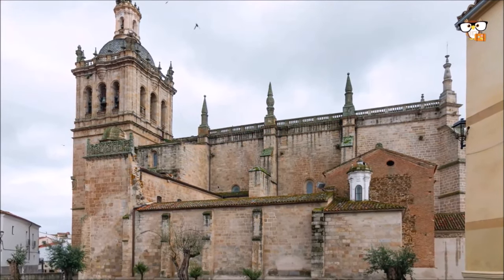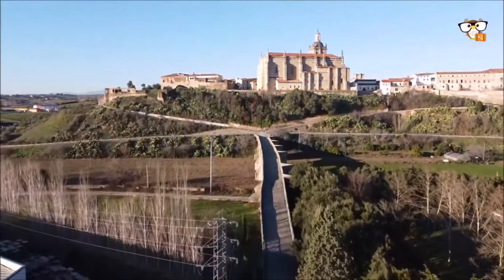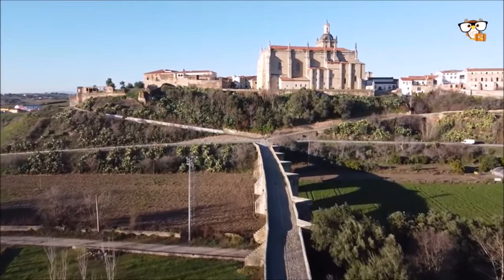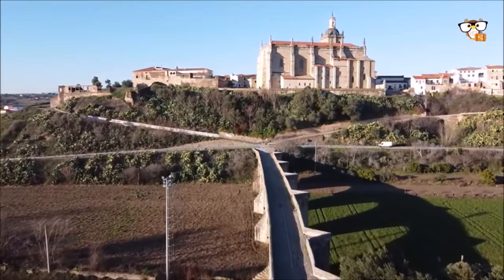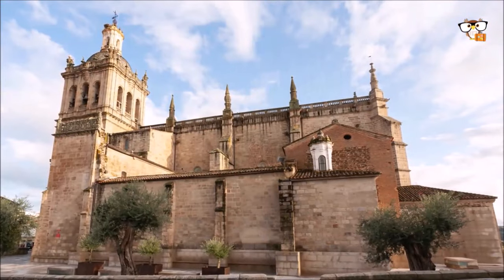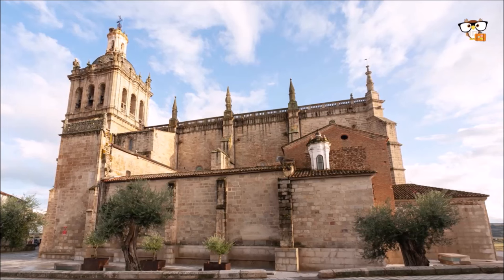The cathedral has a wide variety of styles due to its long construction phase, which began in the 15th century in the Gothic Renaissance style. Just a few meters away is the so-called Seminario Mayor, a building from the 17th century in which the remains of a Roman burial monument can still be seen.